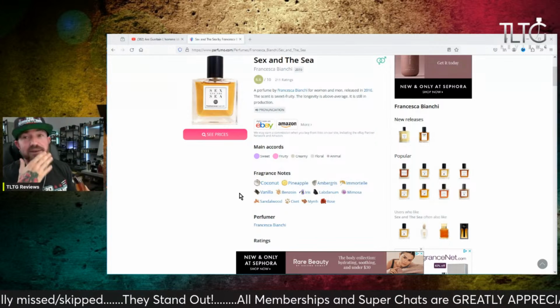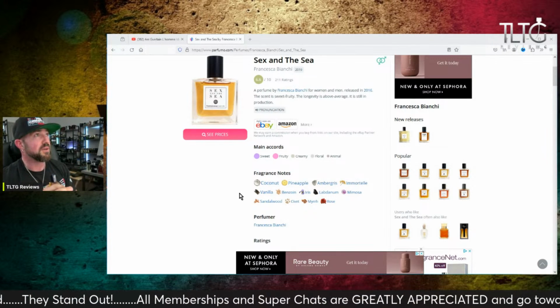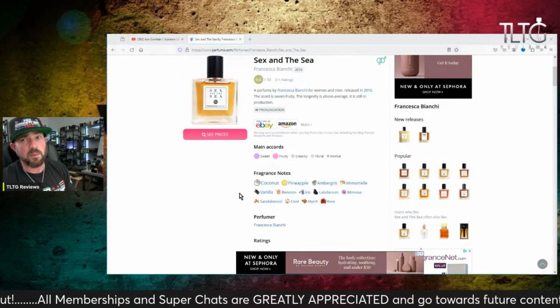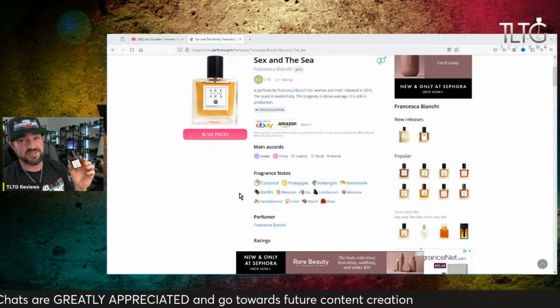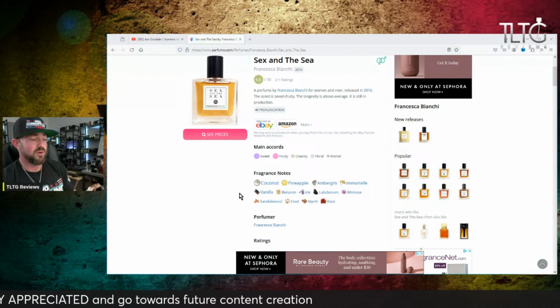It's settling a bit. Now I can go to it. It's not like overwhelming me. Whew, that initial spray is a bitch. Careful spraying this one, anybody that decides to take the dive.